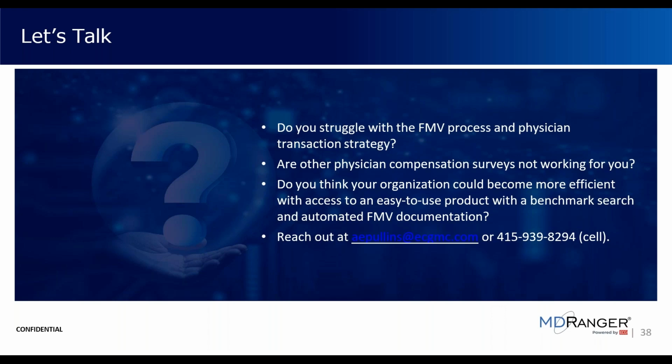Now, it is highly likely that for these transactions, you will need the assistance of a valuation consultant, your legal team, your compliance team, so it will definitely be a team effort. Lastly, I just want to say that we do have resources at ECG and MD Ranger to help organizations craft a policy. So if the person that asked this question wants to go deeper in, we can definitely send you something and follow up.